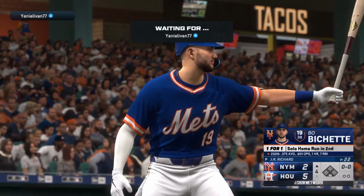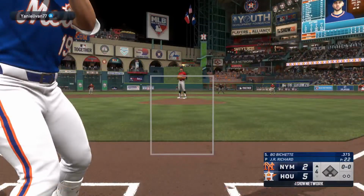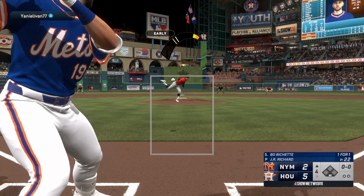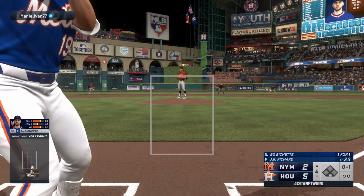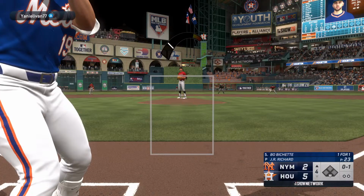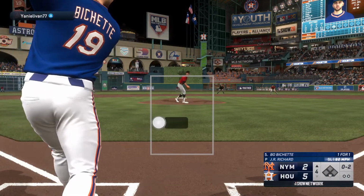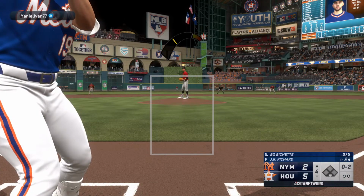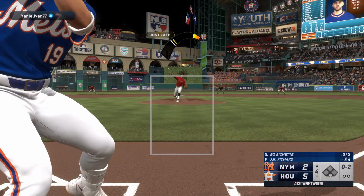Back here in Houston, on to the 4th. Bo Bichette up now for the Mets. Swing and a miss, strike 1. Bichette, 28 years old. He joined the team as a free agent. Strike 2. 2 really good back-to-back sliders. Now in an 0-2 count. He's feeling real confident about finishing this hitter off.